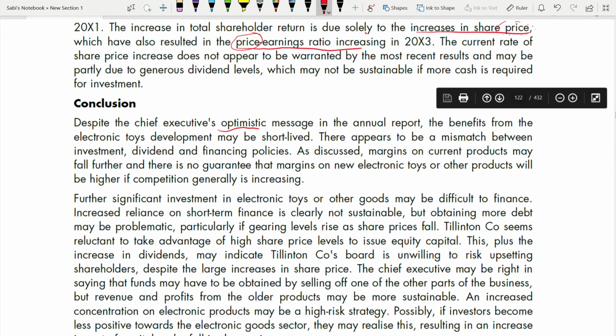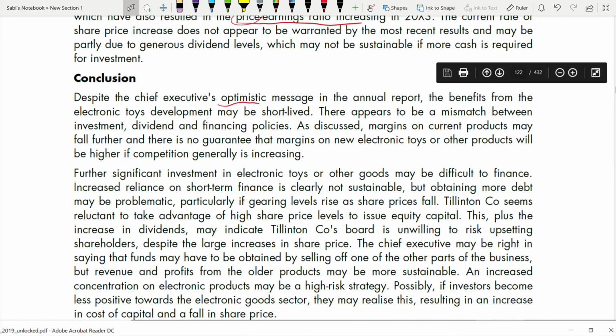Of course, when competition increases, your margins are not guaranteed. Your margins will not increase so much. It will fall. So further significant investment in electronic toys or other goods. So what was your major decision, whether to invest in electronic toys or not? Based on that decision, now you can tell whether you have to invest or not.